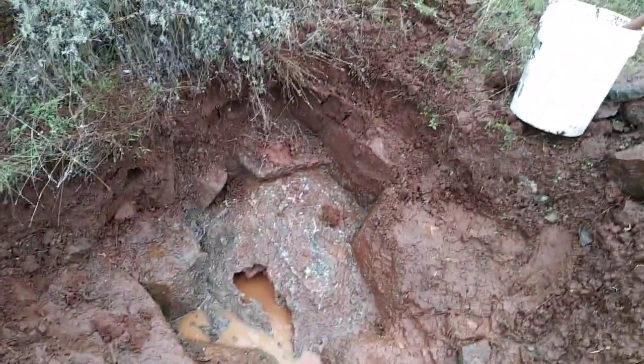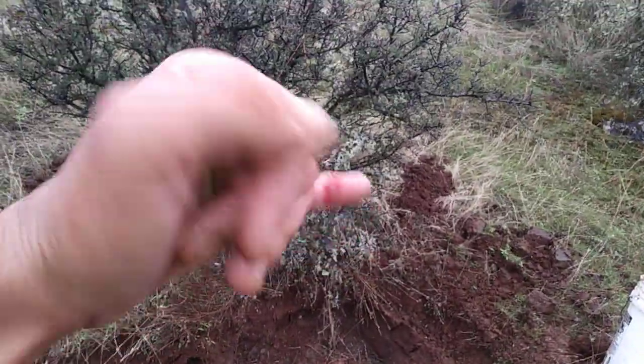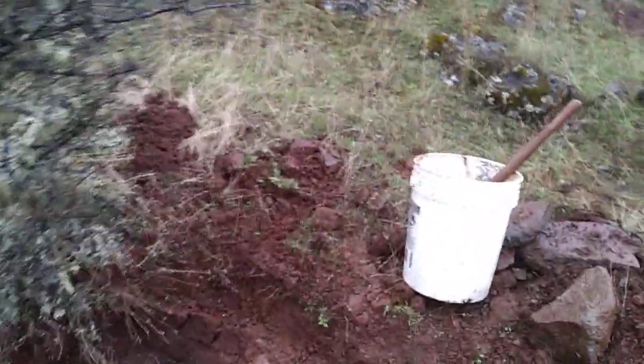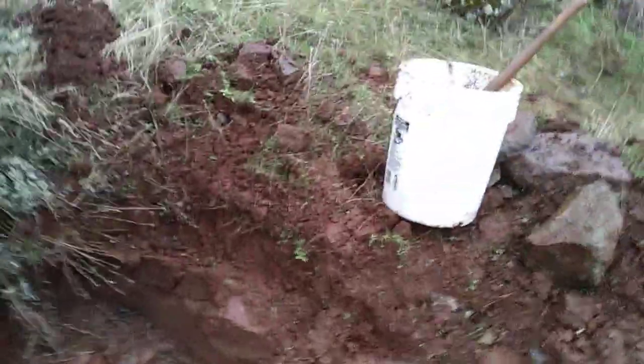Day two on this crystal pocket dig. I'm calling it a day since it's raining. Nobody's coming out here today, and I just busted myself with the hammer. Got my pinky between the hammer and the rock. Anyways, this thing's a lot bigger than I thought.